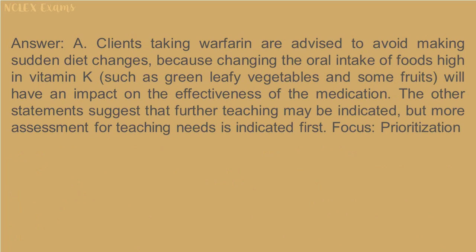Answer: A. Clients taking warfarin are advised to avoid making sudden diet changes, because changing the oral intake of foods high in vitamin K, such as green leafy vegetables and some fruits, will have an impact on the effectiveness of the medication. The other statements suggest that further teaching may be indicated, but more assessment for teaching needs is indicated first. Focus: prioritization.